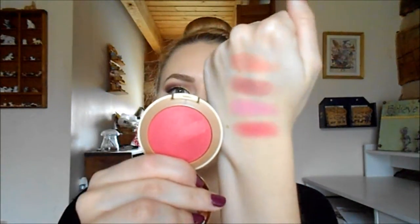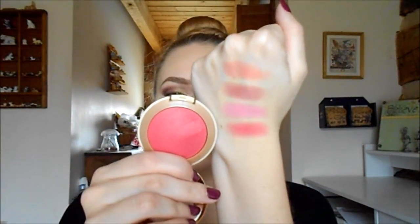And again, with both of these baked blushes, I use my stippling brush to apply a lighter amount of blush to keep it from looking too crazy because these blushes are really, really pigmented. The other shade that is available is Bella Rosa, which is a rosy red color. And this can be very intimidating, especially on a fair skinned person, but I love it. If I pick up just the smallest amount of this product, it gives me that beautiful snow white flush. So here is what Bella Rosa looks like. It is the bottom swatch.